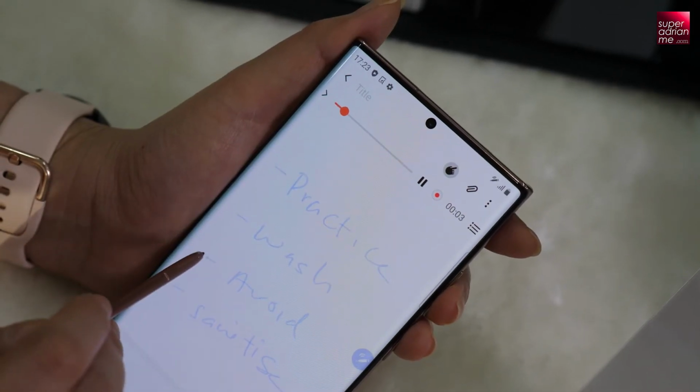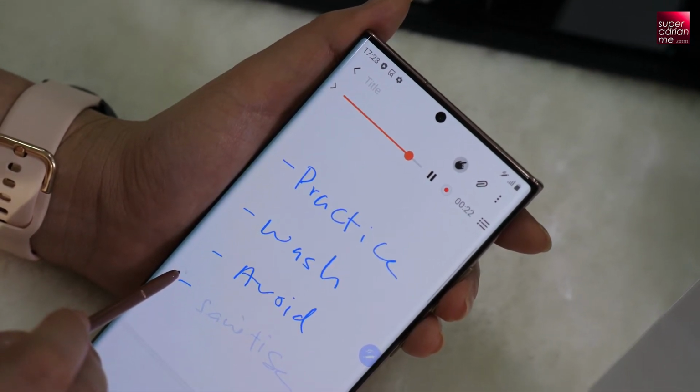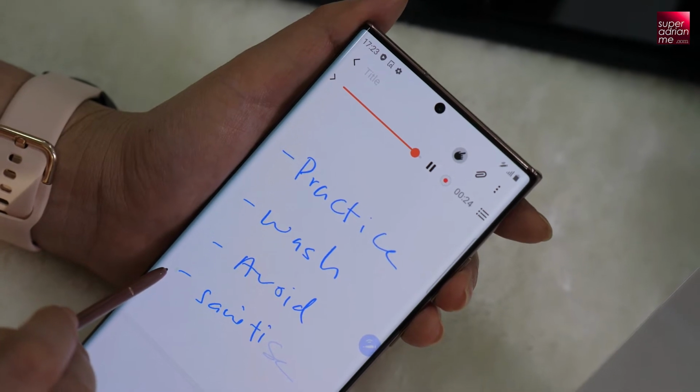This is good personal hygiene, touching your face with your hands. Please sanitize your hands before and after using the devices.